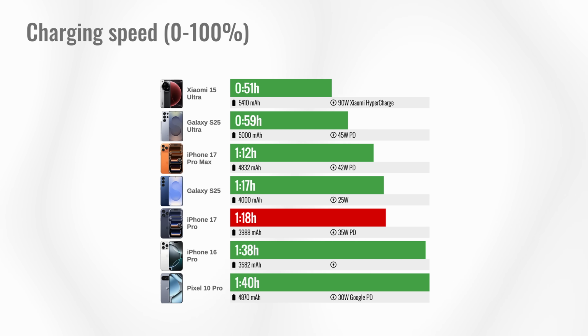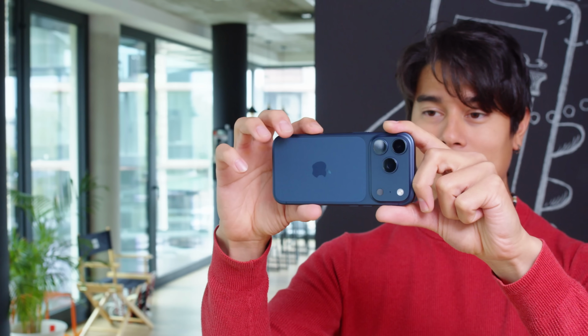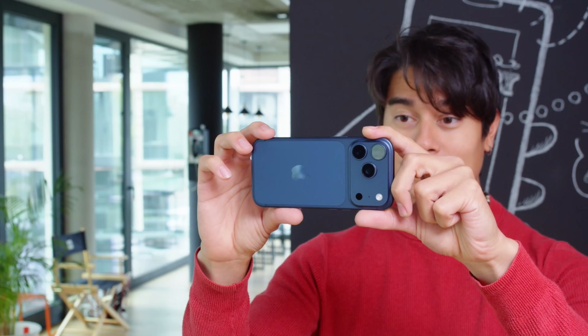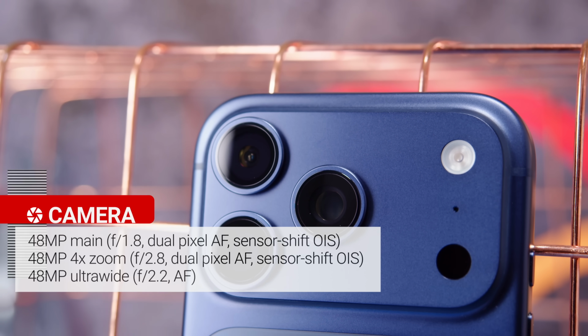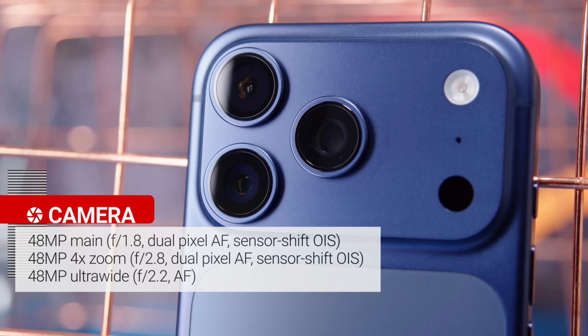Noticeably faster than last year, despite the larger battery. There is support for reverse wired charging and Qi 2 wireless charging here as well. Moving on to the cameras, which include a new 48 megapixel 4x telephoto zoom, compared to last year's 12 megapixel 5x zoom. Besides that, the setup is the same on the back.